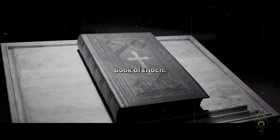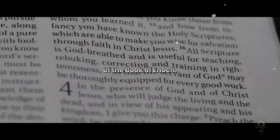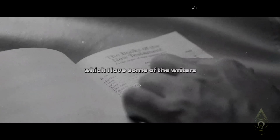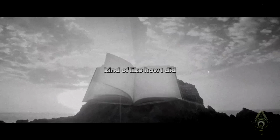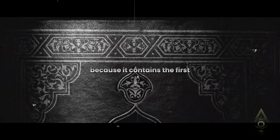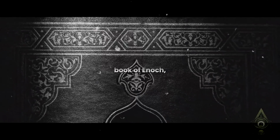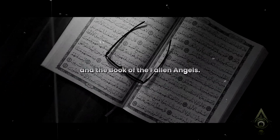Now, Book of Enoch. I have about 4 different versions of the Book of Enoch. This one has commentary in it, which I love some of the writers' commentary. This is like a compendium, kind of like how I did my compendium of the Emerald Tablets. I like this one because it contains the first Book of Enoch, the second Book of Enoch, the third Book of Enoch, and the Book of the Fallen Angels.